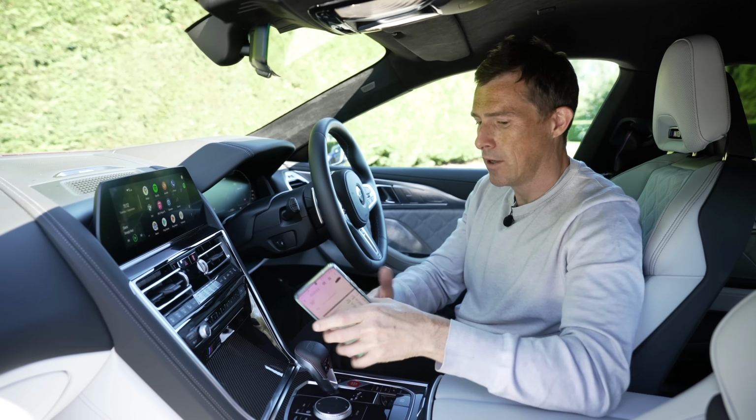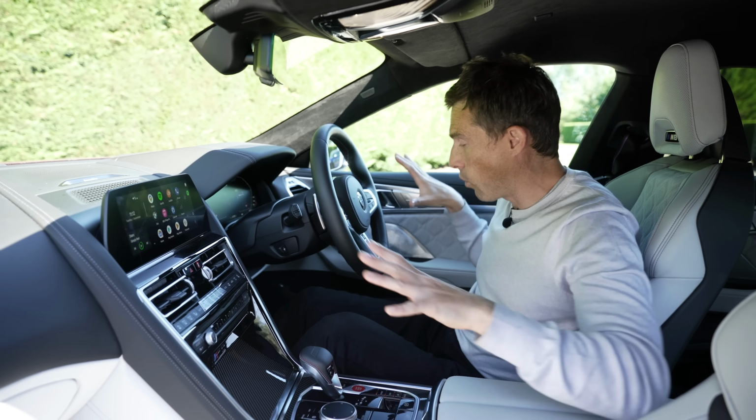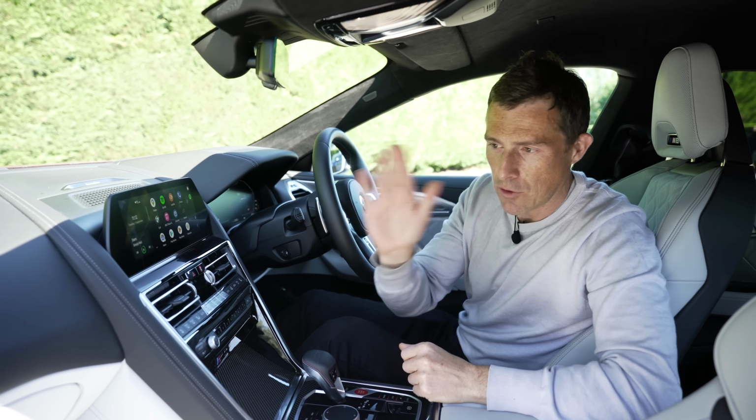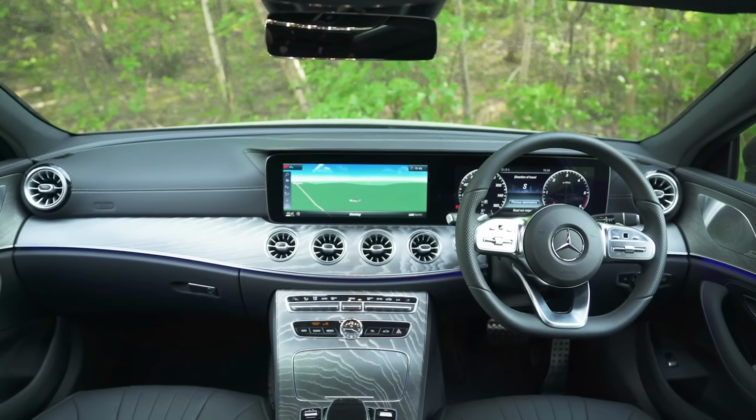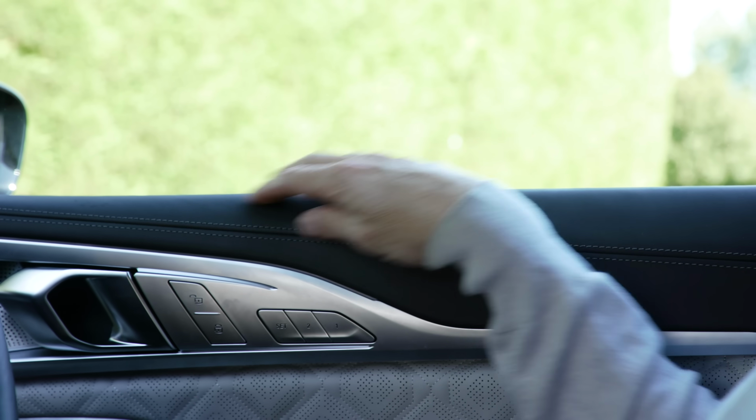Google, shut up. Right. Okay, I think BMW's interiors are better than Mercedes in terms of quality overall, regardless of the model you're going for. In terms of design, I think the Mercedes just look a little bit cooler. So it depends what you want, quality or looks.